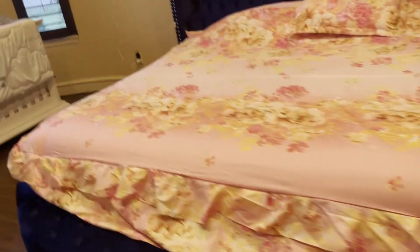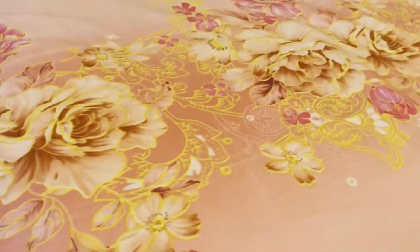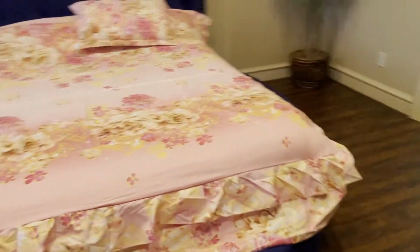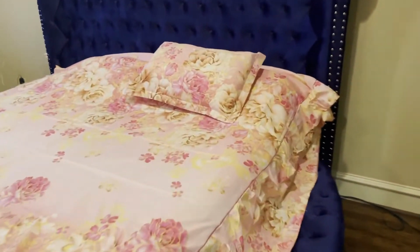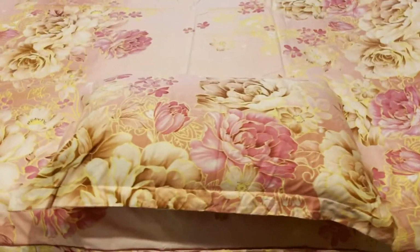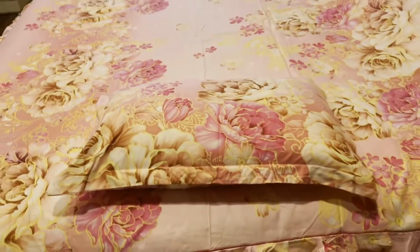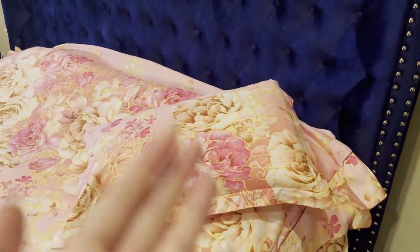This one here, which I just told you is a queen, is actually a king, but I was still right because I looked at the pillowcase and immediately said this is a queen. It does fit the king bed, and it's really pretty. It has no way to fall down because we have this side piece over here. But look, the pillowcase fits only a queen, like a standard pillow. This will not fit a king pillow.